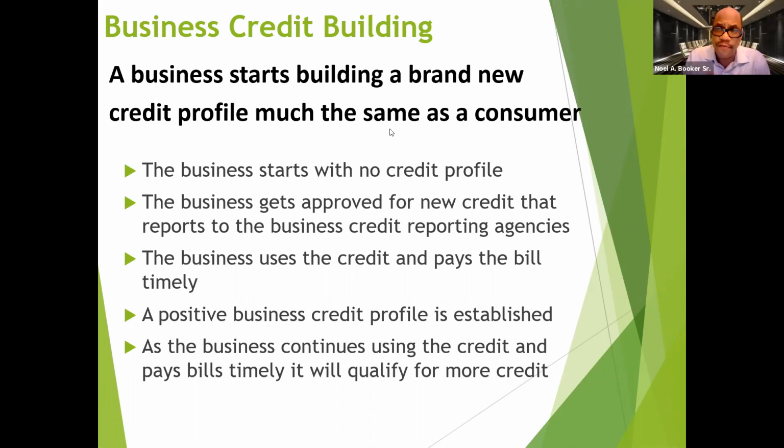The company that gave you that credit, they send a report to the business credit reporting agencies. This report says XYZ company has an account with us. They have a limit of X amount of dollars with us, and they made a purchase and paid it off in X amount of days. And they send that report over to the business credit reporting agencies.